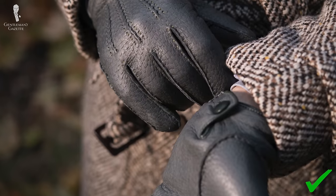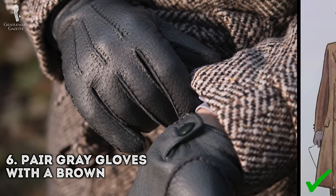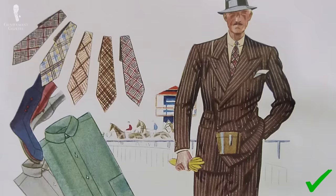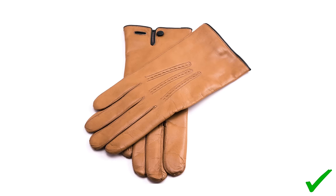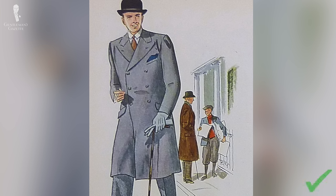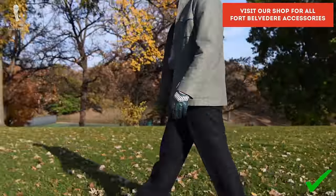Our sixth combination tip is to pair gray gloves with brown outfits and overcoats, or brown gloves with gray overcoats and suits. Traditionally, well-dressed men would not wear black gloves. They would have a chamois yellow tone, maybe something in cognac or in a brown. Or of course, with other suits, they would wear a pair of gray gloves. And you can find all these colors in gloves in our shop here.